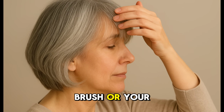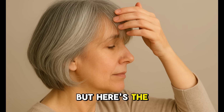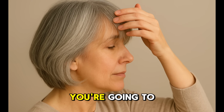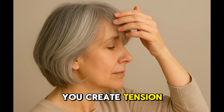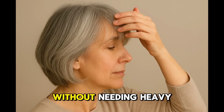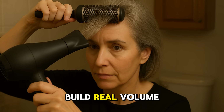Using your round brush or your fingers, lift the hair upward and slightly back. But here's the trick. Instead of lifting it in the same direction you part your hair, you're going to lift it the opposite way. Why? Because when you style hair against its natural part, you create tension at the roots. That tension gives you lift without needing heavy products or teasing. It's a simple, gentle way to build real volume.